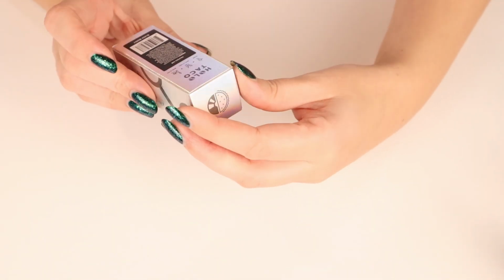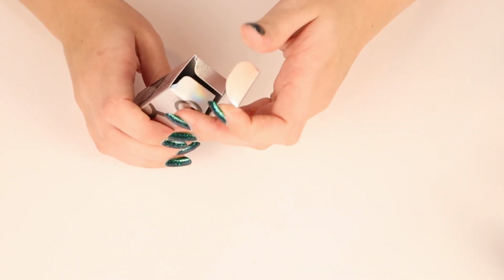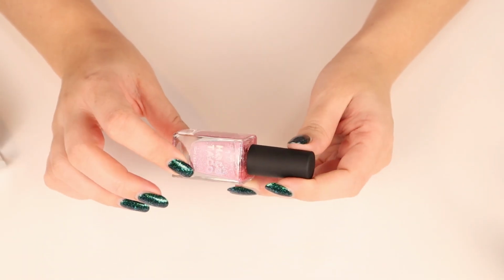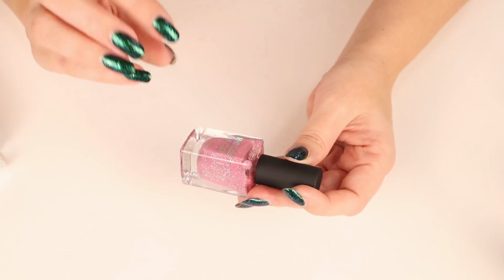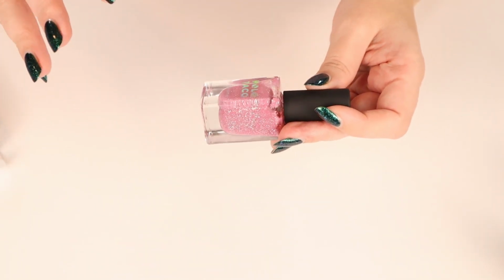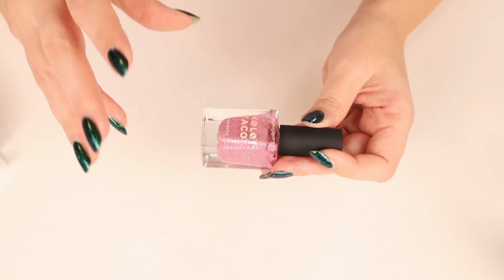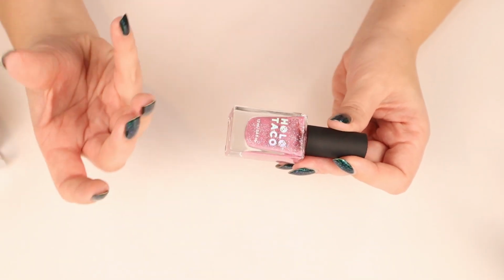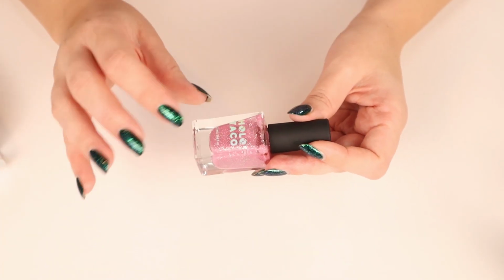Here we have one of my favorite shades from Holo Taco, and I hadn't expected it, and I actually hadn't voted for this one. And this is Blush Money, and this is just such a beautiful pink shade. I love it. It's so Barbie-esque. It has this holographic glitter in it. It makes me think of a softer, more Barbie-esque girly sister of the retro collection. Love this one so much. I think it's so beautiful and also not too difficult to take off because there's also a lot of just that jelly base that gives you the color. It's not just a layer of glitter.